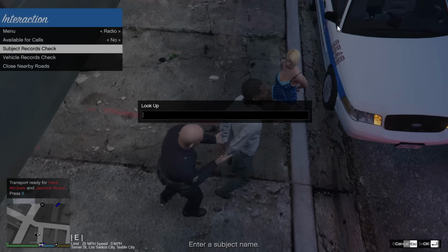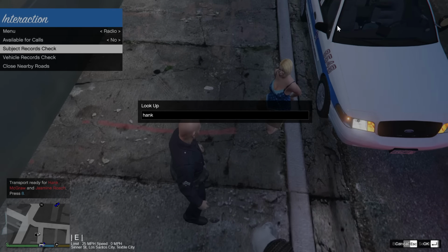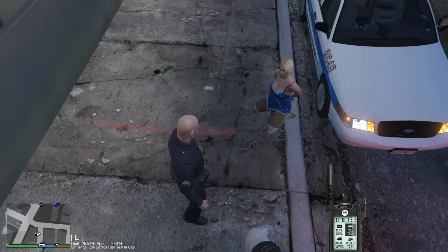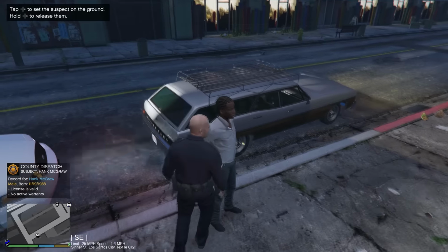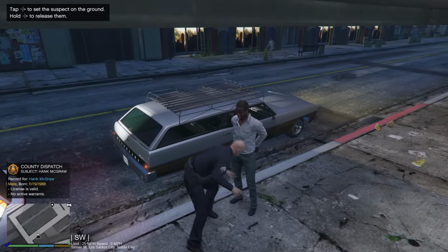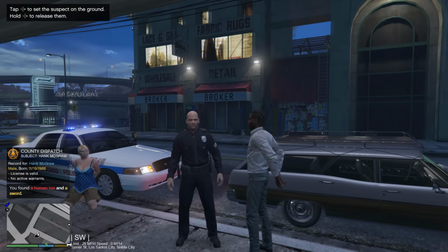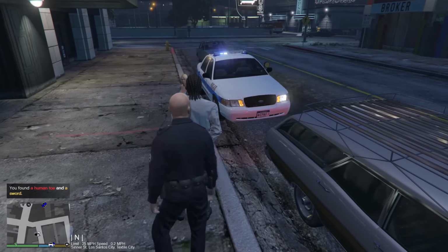Come on. Alright, I can get this. Pretty sure that's his name. Alright. Yep, it is. All right, license valid, no active warrants. That's good. We'll go ahead and search him and breathalyze him. We're going to search the vehicle, and we'll figure out if he'll be able to drive the vehicle or not. I'm not going to arrest him for that. It's stupid to have a tow on the vehicle, or a tow on him. That's pretty stupid.